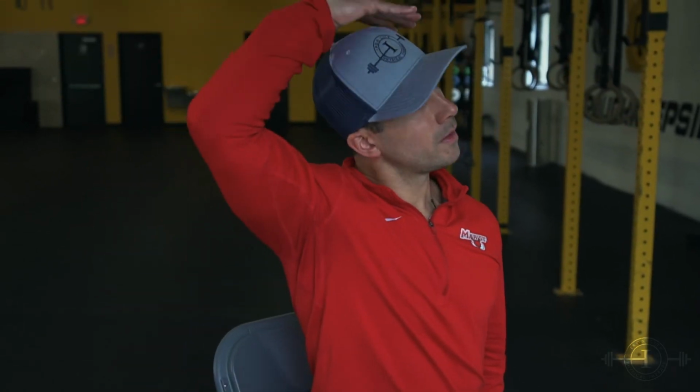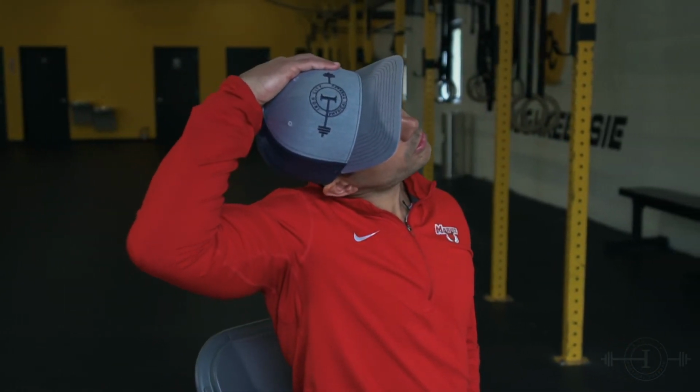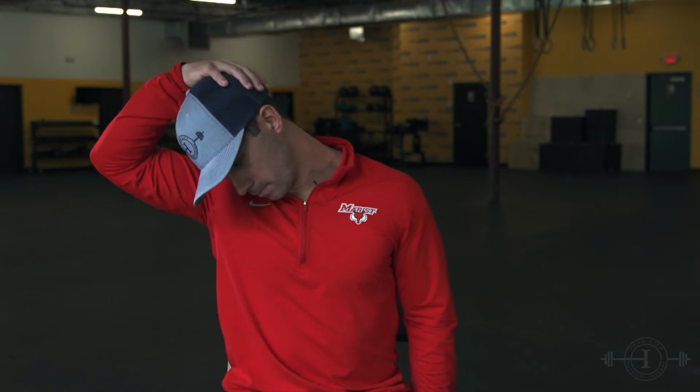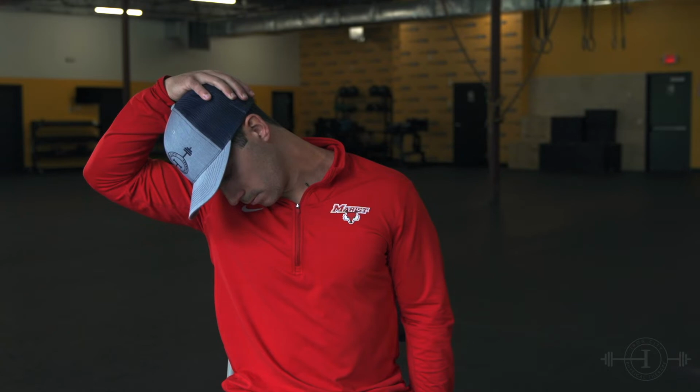Left hand under the chair, right ear down towards the right shoulder. You want to make sure your head's not jutting forward during the stretch. So if you have to, come back up and reset. You can tuck the chin back and go into the stretch. And last one, rotating down and away. As you exhale, you're trying to sink further into that stretch.